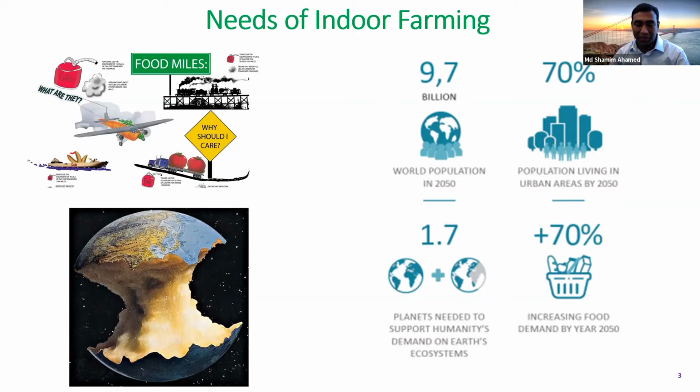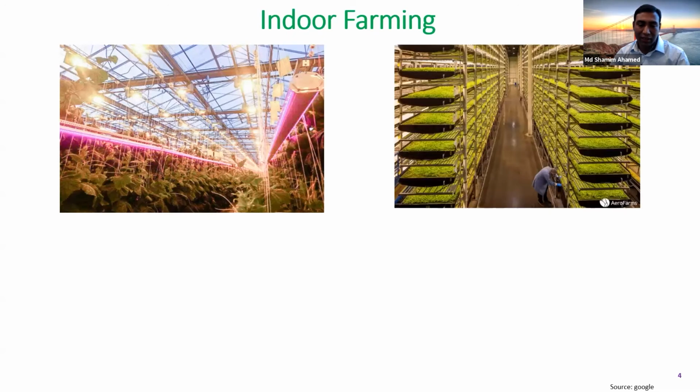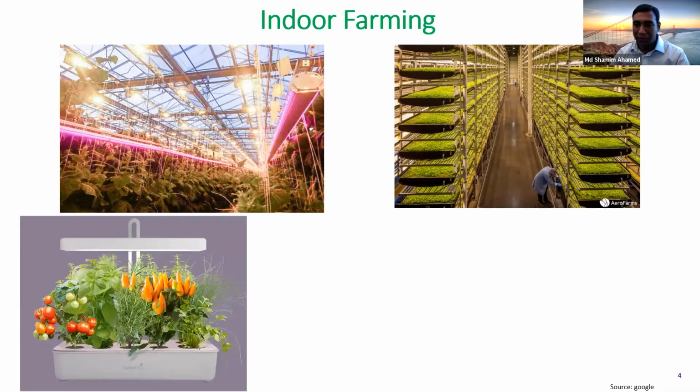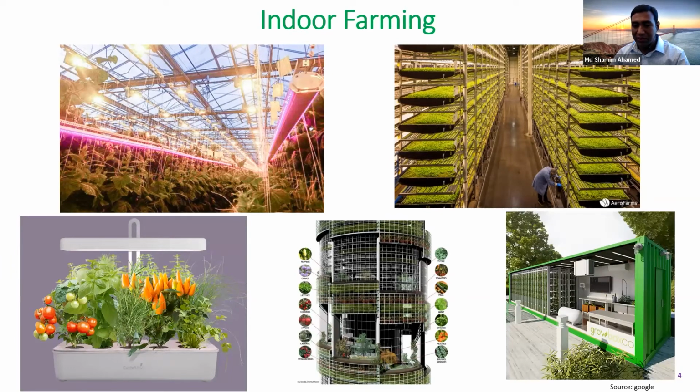Definitely, indoor farming will not be the ultimate solution, but it will be one of the aspects to help ensure food security for the world population. Indoor farming could take different forms: the conventional style greenhouse using sunlight, a vertical farm in a warehouse or facilities inside a building, a smaller scale household-level production, multi-storey plant factories, and sometimes small container-shaped facilities for growing plants.